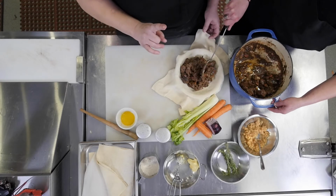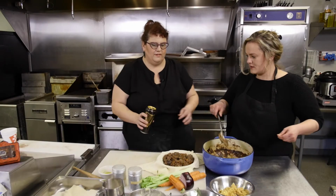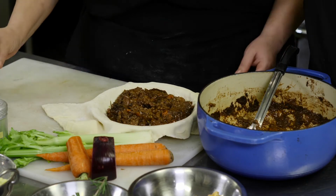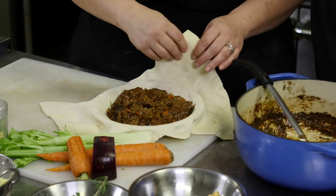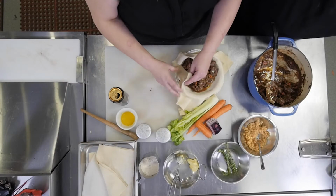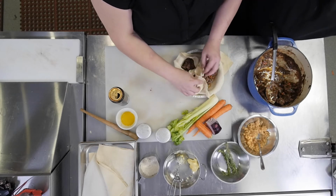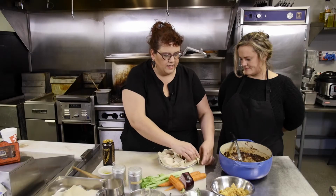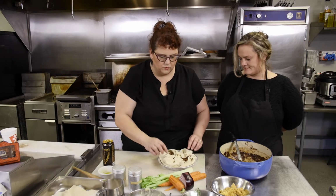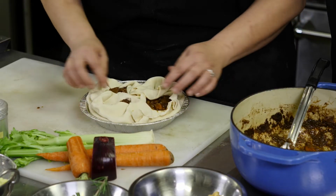How's that? Ooh, and I have some Guinness left. Let's pour a little bit of Guinness in. Doesn't hurt. That'll kind of marry in as it bakes a little more. And then I kind of pull mine and twist them a little, just to get creative. Doesn't really matter. You just want to top the pie with the puff pastry. I like it, as Christina says, kind of rustic, to where it peeks through and your pastry looks all yummy.